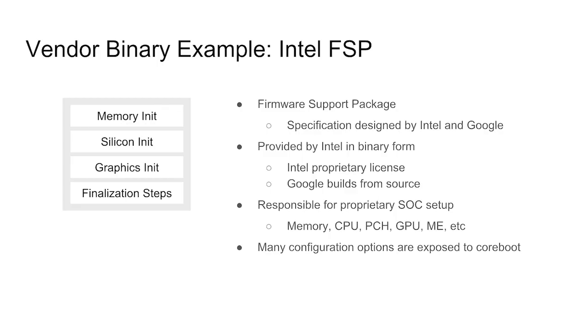Going, I guess, even further down, we have the vendor binaries. So an example here is Intel. I've worked mostly with Intel products, and so I've been a lot involved in the Intel FSP. This is the firmware support package, and this is a specification that we developed with Intel that sort of grew out of some of the work that we did early on, where we created our own vendor binaries based on the reference code that Intel supplied. So Intel took that, and today they produce binaries for the reference code, and they put them on intel.com. And people can download the binaries.